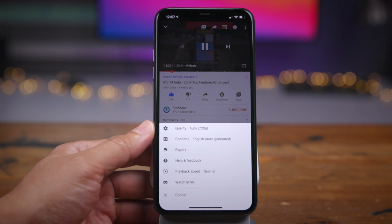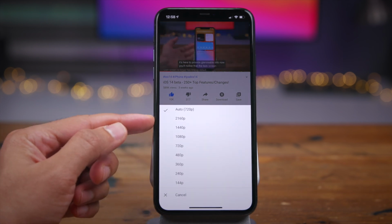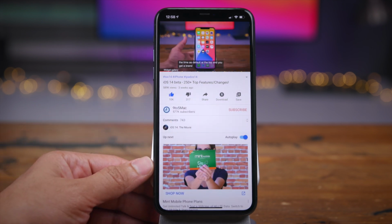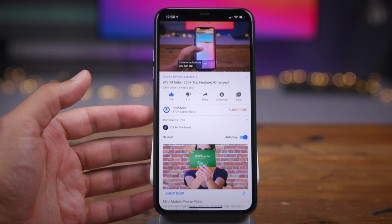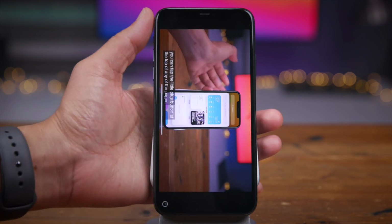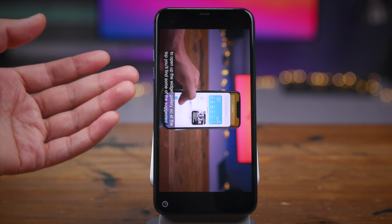Now, I know the iPhone display is not a 4K display, however, it is a higher resolution than 1080p, so that bump in resolution is going to make a difference on your iPhone, on your iPad, etc. But not just that, it's also the bit rate. So you get a higher bit rate with 4K videos, and that's going to make the videos look better as well. So needless to say, 4K video on YouTube is a welcome addition.